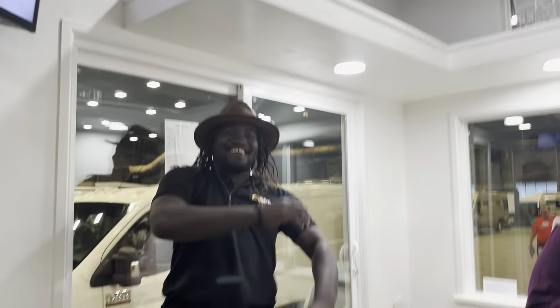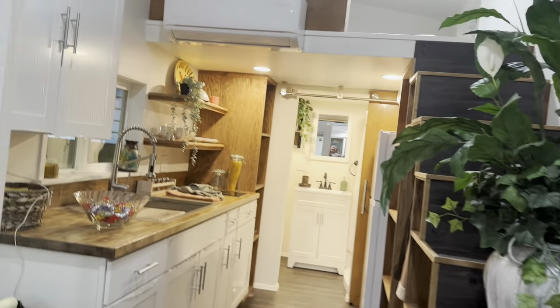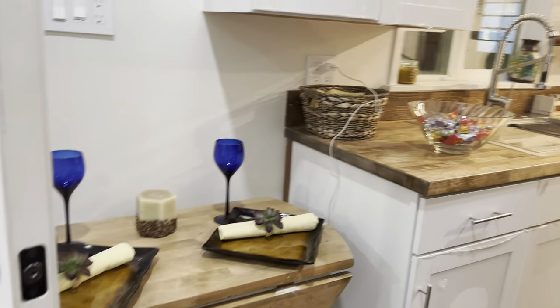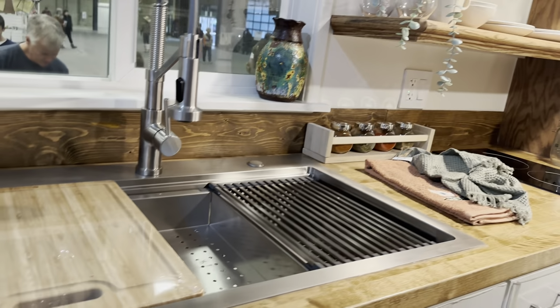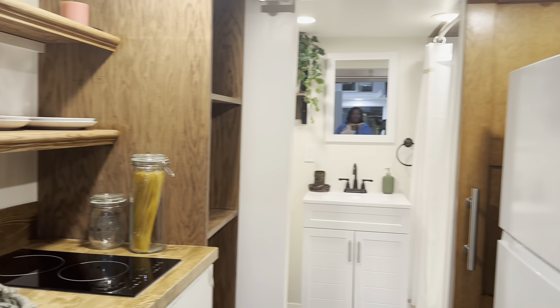Hello. Oh, this is nice. Cozy. Oh, that's just a bed. Queen size bed. Nice kitchen. I love the setup.